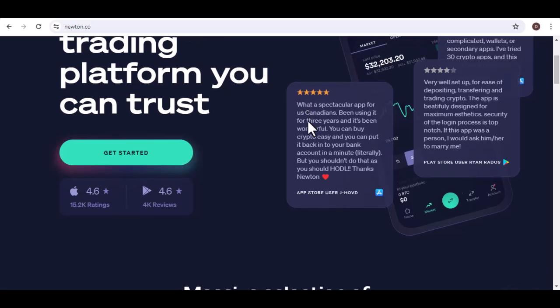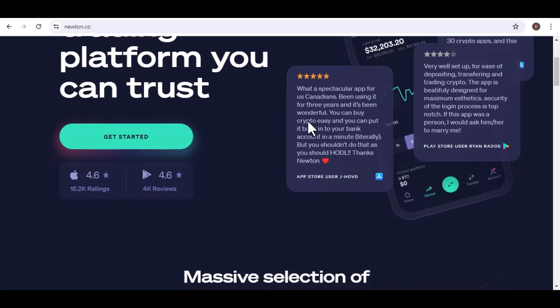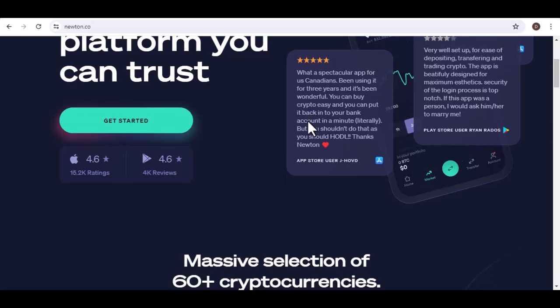Understanding Newton. What is Newton? Let's start with the basics. Newton is a popular cryptocurrency trading platform that allows users to buy, sell, and trade various cryptocurrencies. It's known for its user-friendly interface and accessibility.